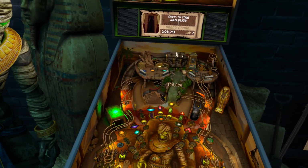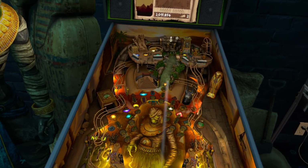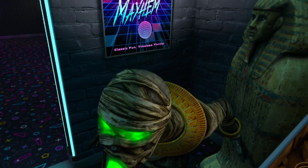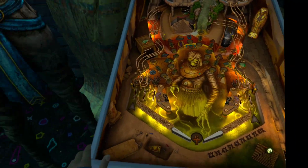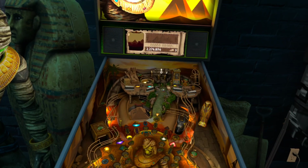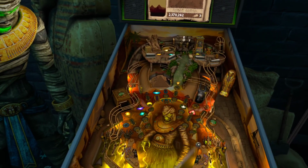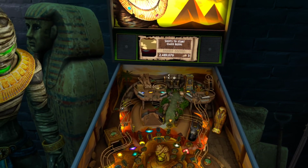There's just so many things to learn. Just like a real pinball game, you have to learn the tricks and where to hit it and when to hit it. There's a secret maze here. I wonder what could be hidden. Ball out. Hey, back off. Back off. And you can nudge the ball, the table, like that. See that? I nudged it. But you can also tilt the table if you nudge it too hard or too much.